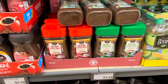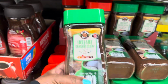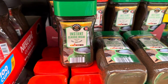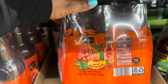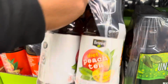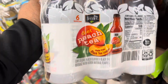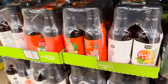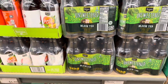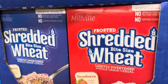Then they have the regular or decaf instant coffee for $3.69. And this is what I get, the one with the red top, and I love it. Oh yes. There's the peach tea, 160 calories on that one. This is the diet, 10 calories on this one. Okay. Oh, they have the unsweetened black tea here for $5.45. Okay. Oh, these are cute.